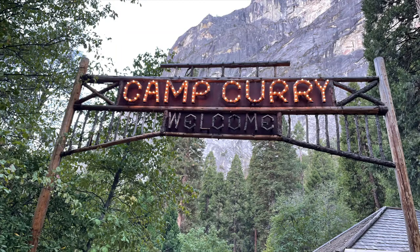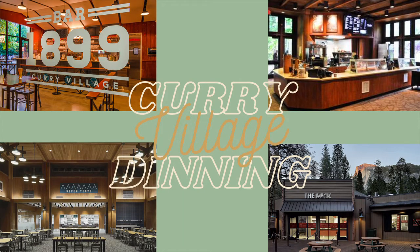The heated tents are in Camp Curry or Curry Village. They are a short walk to some restaurants there in Curry Village. One of the restaurants is this bar you see in this picture. It had like appetizers. The 7 tents was like a buffet kind of thing that was for breakfast, lunch, and dinner. We only had breakfast there. The coffee corner, it was only available in the mornings that we saw. And then the deck serves pizza.